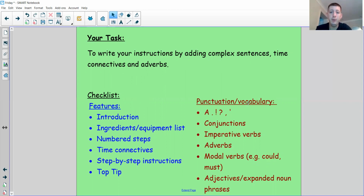As well as that, you need to think about your punctuation and vocabulary. Make sure you try and use as many of these different types of punctuation as you can. Capital letters and full stops is a must, but it'd be really good to see some exclamation marks, commas, question marks, and maybe an apostrophe to show possession or omission if a letter's been missed out for those contractions. Conjunctions, imperative verbs and adverbs. We could use some modal verbs like could or must. And of course, adjectives or expanded noun phrases to make your work more detailed.